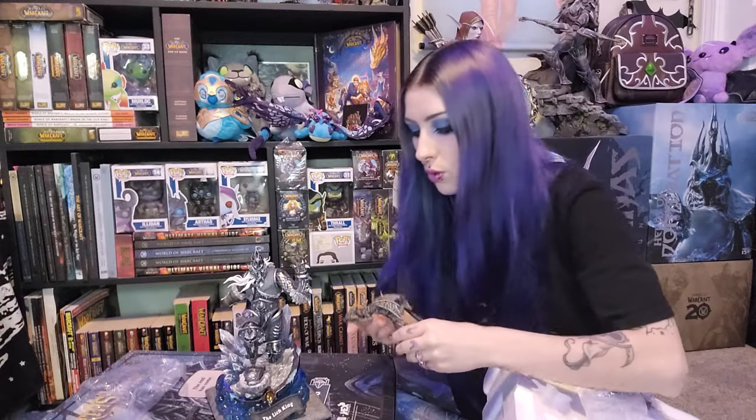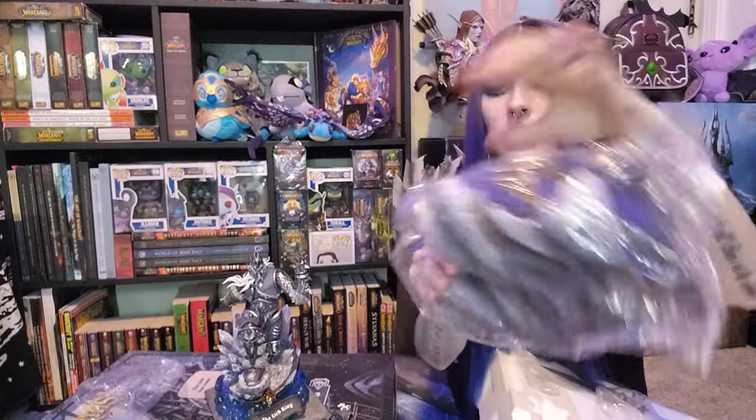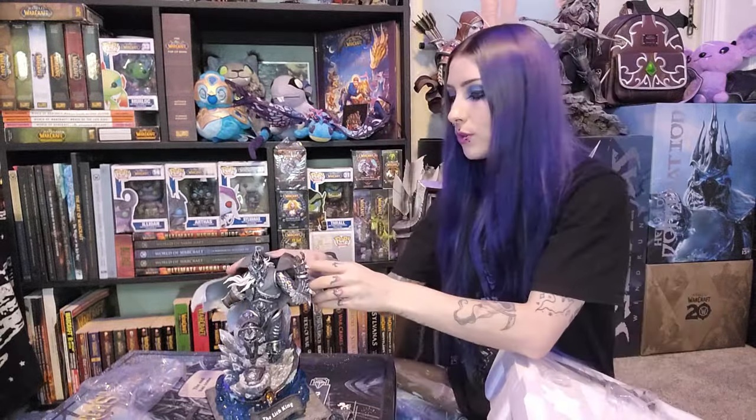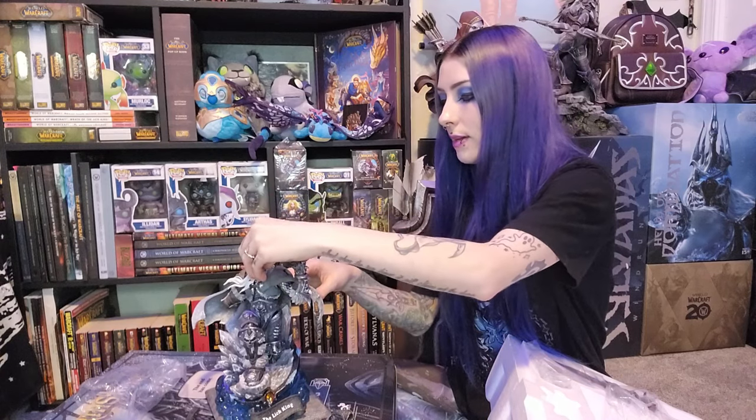I don't know where it goes. We're gonna put it aside. This one's easy and obvious. We have his cloak. Very cool, looking very blowing in the wind. We've got some snow on the bottom, I'm assuming. Oh, maybe his head goes above the cloak. Yeah, that makes sense. I'm also assuming that the shoulders are gonna help to secure this down as well.